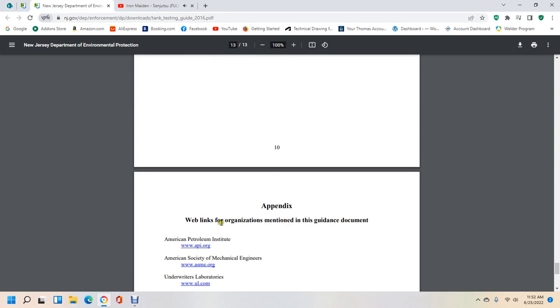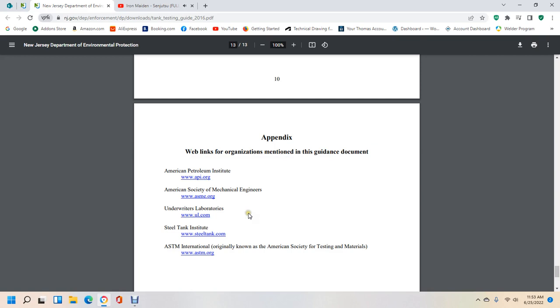The appendix shows links to the organizations mentioned above for the guidelines: American Petroleum Institute, American Society of Mechanical Engineers, Underwriters Laboratories, Steel Tank Institute, and the American Society for Testing and Materials International, known as ASTM.